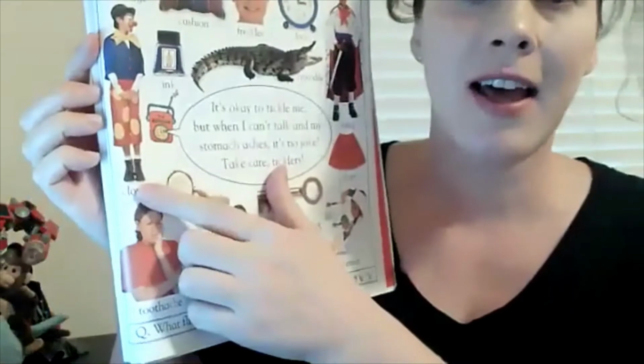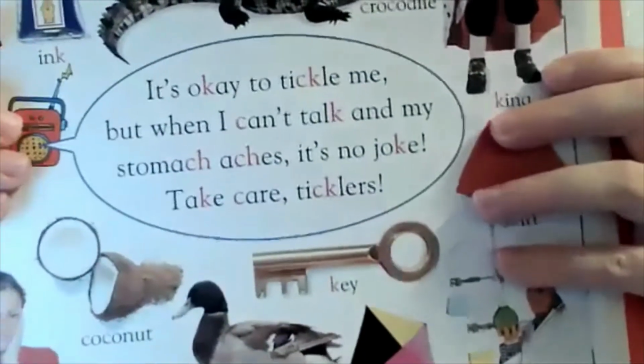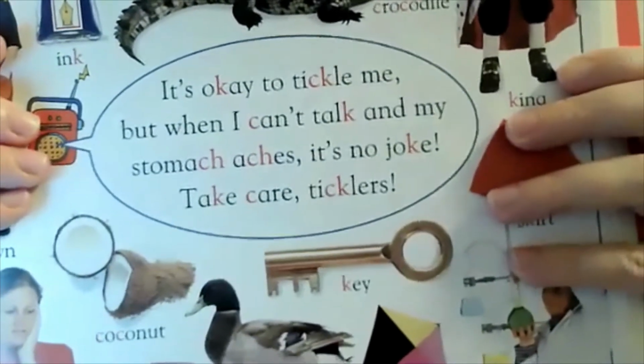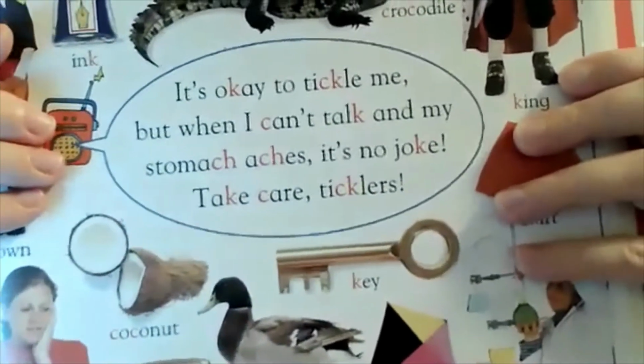And don't forget the clown. Let's read the message that it says. It says, "It's okay to tickle me, but when I can't talk and my stomach aches, it's no joke. Take care, ticklers."